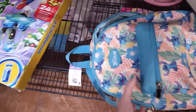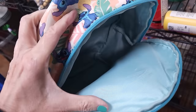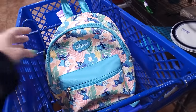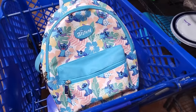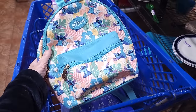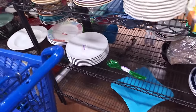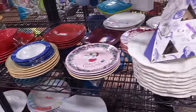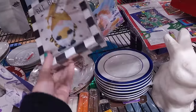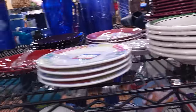Cute little Lilo and Stitch mini backpack for $8. It's not Loungefly. If it was Loungefly, I'd be snapping this up. But it is Disney. I may look this up. I may look this, what am I saying, may? I'm gonna look this up. It's actually quite a pricey little backpack, so for $8, I'm picking this up. It's a little out of my niche, but Disney is not out of my niche, so that's why I can go a little astray when it comes to something like that.